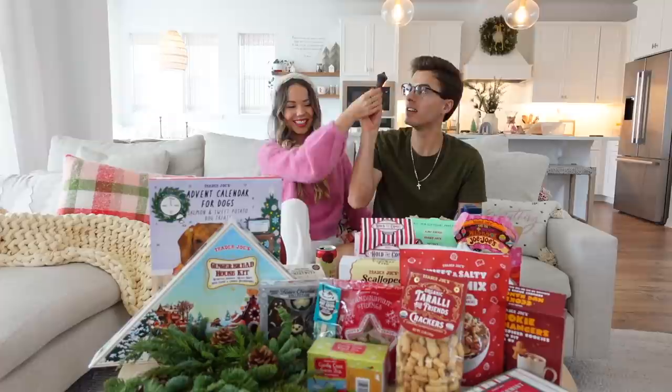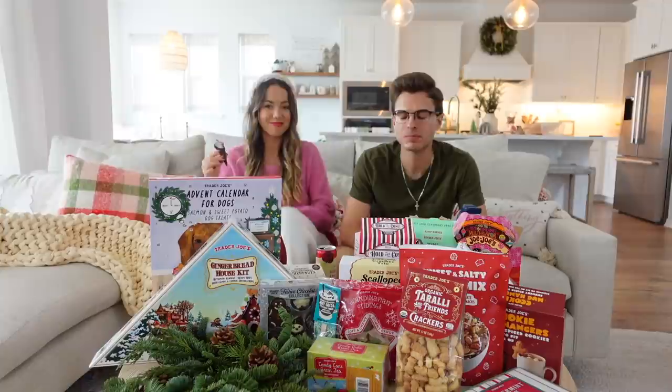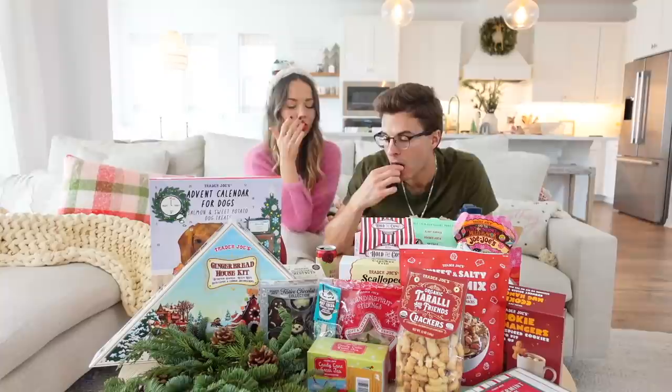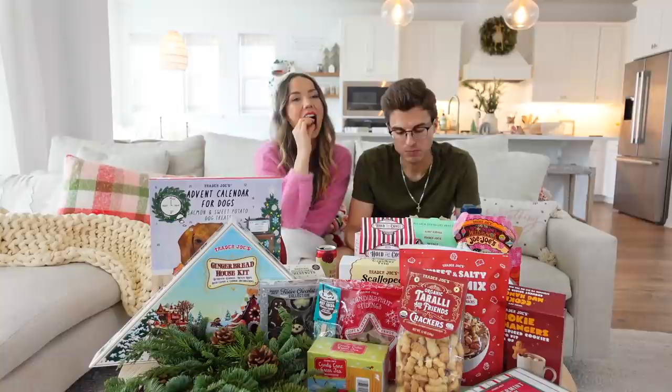It's nice and pink inside. Super cute. I honestly am not in the mood for ice cream right now, but there we go. I'm trying to remember what we rated it last year. Probably like a 4, but that's really yummy. Maybe it got even better. Good start.